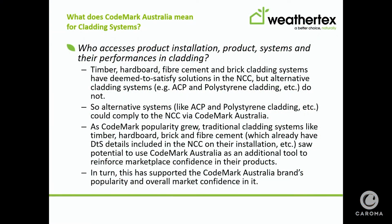So who accesses product installation, product systems and their performances in cladding? Okay, so if we look at timber, hardboard, weatherboards, fibre cement, brick cladding systems, all of these cladding solutions do have deemed to satisfy pathways in the construction code. But there's certain cladding systems on the market that we see quite a bit that do not have deemed to satisfy pathways.